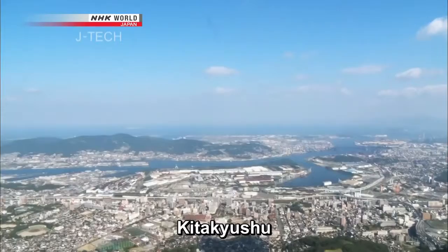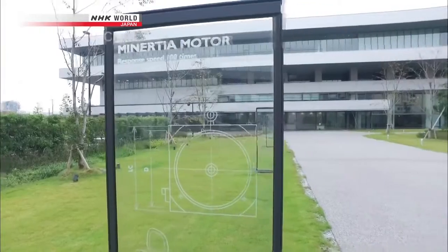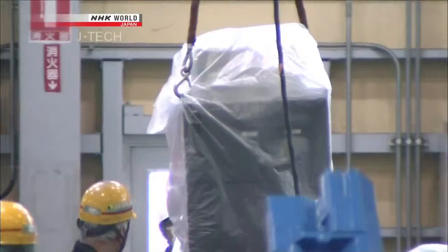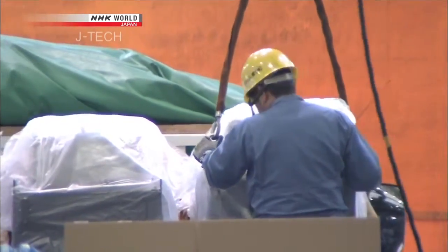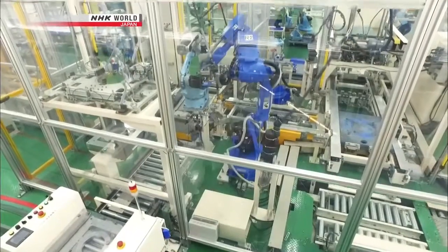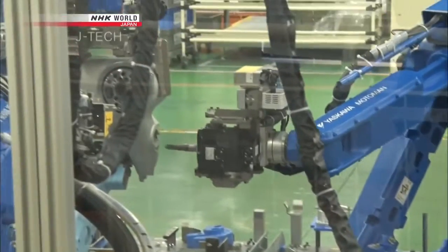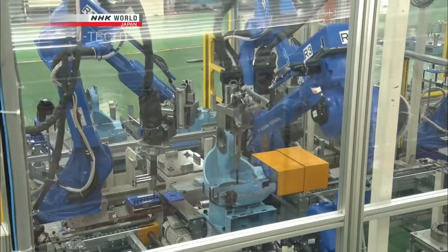The city of Kitakyushu in southwestern Japan is a major industrial center. It's home to dozens of major corporations, including Yasukawa Electric. The company is the world's largest manufacturer of AC servo motors and motion control systems. It's also the world's second largest manufacturer of industrial robots, with 300,000 units installed in factories around the world. In 1990, Yasukawa was the first robotics company ever to install an assembly line where robots make robots. It has since been mass-producing industrial robots while pursuing research and improving the technology.